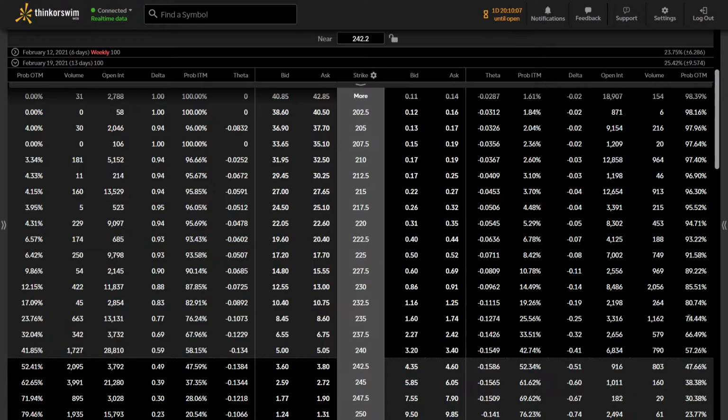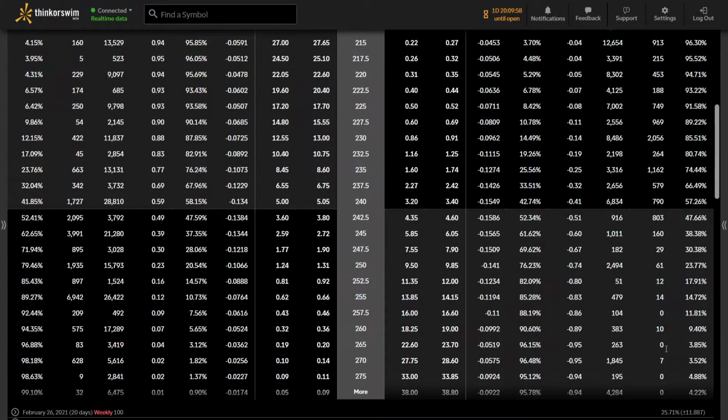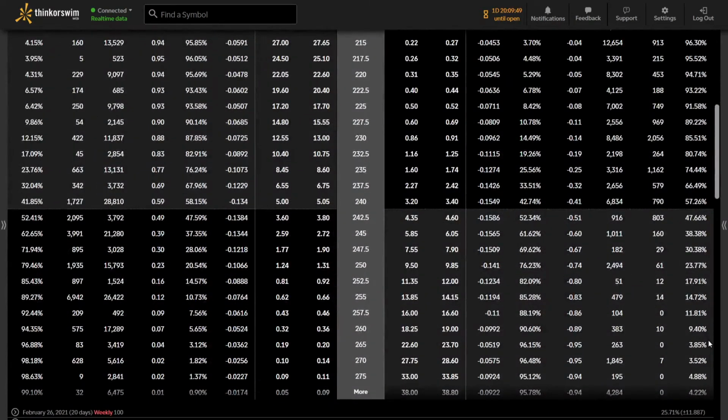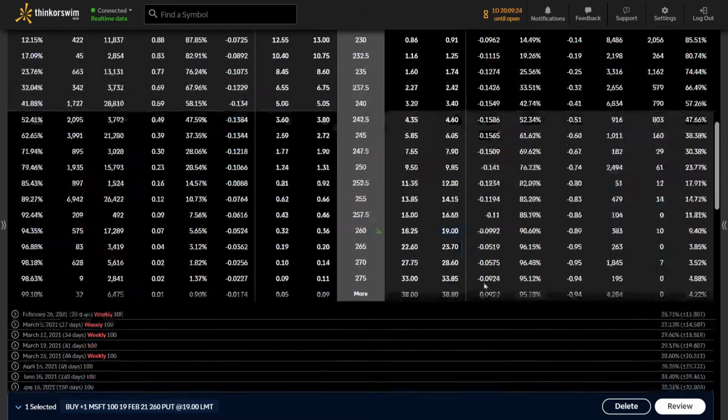But as you can see, as you get closer to the money here, at the money price, it gets higher. So if you buy an in the money put, the chances of that being profitable, not necessarily profitable, the chances of that being in the money at expiration is much higher. So how that works is, you buy a 260 put. So that's pretty much saying that you think it's going to drop by $19 from 260. So that would be our break-even price, right? And I think TD Ameritrade actually shows us that on here.